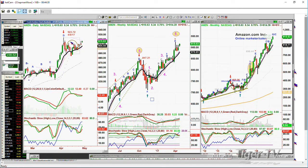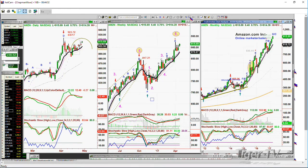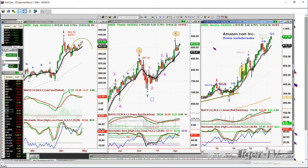Now, it's really important. Let me move this over because there's a chance, and that says these are the conditions I'd be looking for to sustain a move to the upside in Amazon. The monthly chart has gone to a peak here. It's in a 5, but that 5 can be moved over a tad because there's another technique within the Chapman Wave 5 that suggests there's a possibility you could go a little higher and still keep that 5 going. And it's leg G/C. This is a monster, Amazon. It is a game changer.